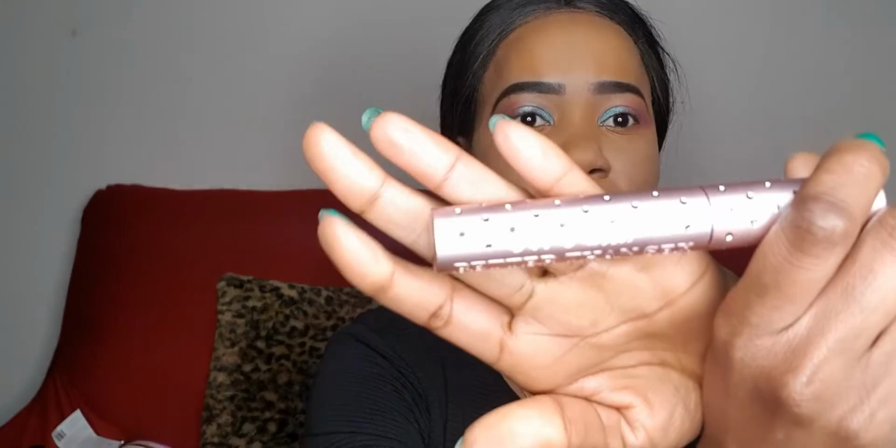Now I'm going to apply my mascara, Too Faced mascara called Better Than Sex. Now I'm going to fix my lashes and get back soon. Lashes are done. Woo!